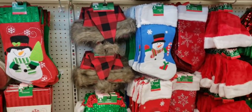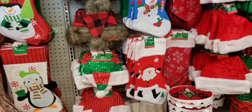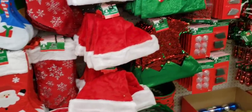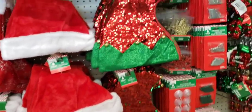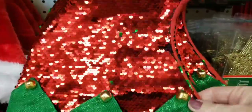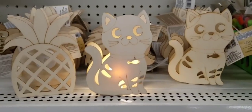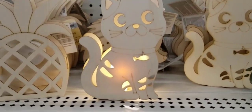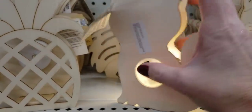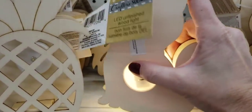Here's some of their holiday hats and some more stockings. And look at this elf hat. This is new. It is sequins and it has little bells on there. Couldn't hear the bells jingle, so I'm not sure if they actually work. Look at this little light up kitty. These are so cute and they are very bright. You can color them or just leave them all natural.